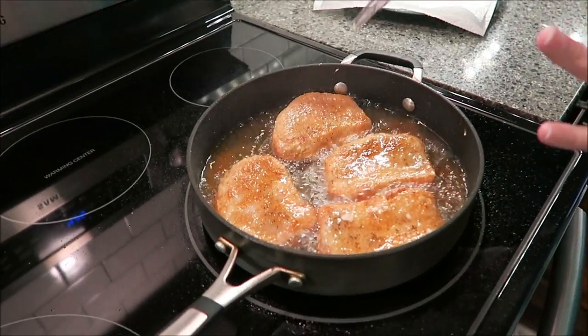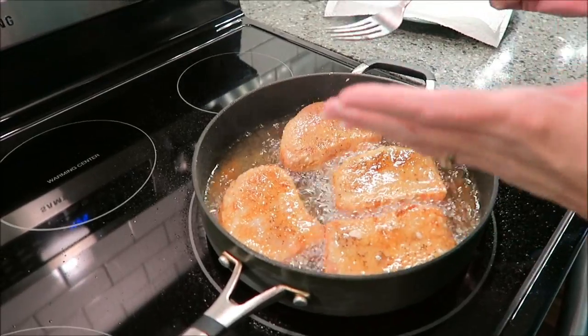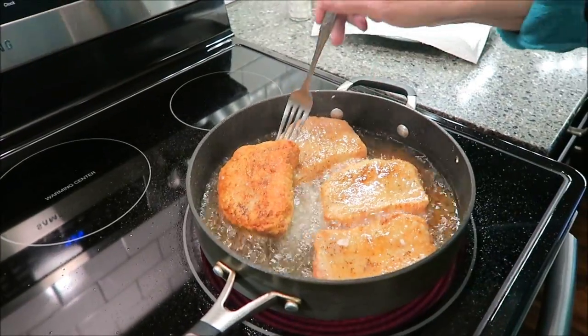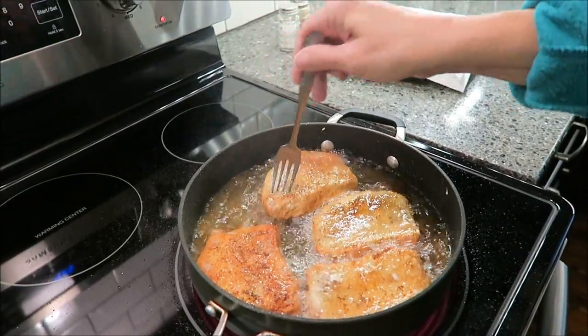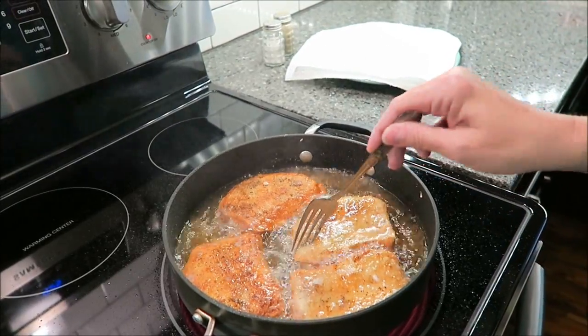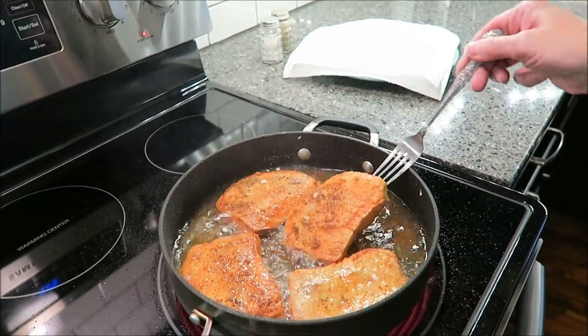Okay, these are smoking a little bit. That sounds horrible, but they are. I don't know if you can see the smoke or not, but that means you can flip them over. I'll flip them over one more time, and you can see how brown that is. That's how we like our pork chop. Crispy. Now if you try to flip them too soon, it will pull the flour off with it. So you have to kind of be careful.